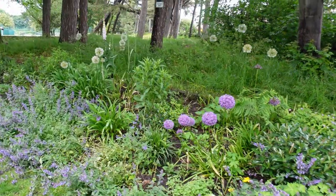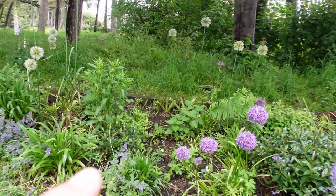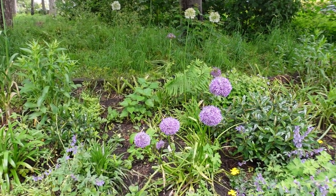There's some seed heads here now, look, which I believe are the same plant, but these are the ones here. It's a closer shot.